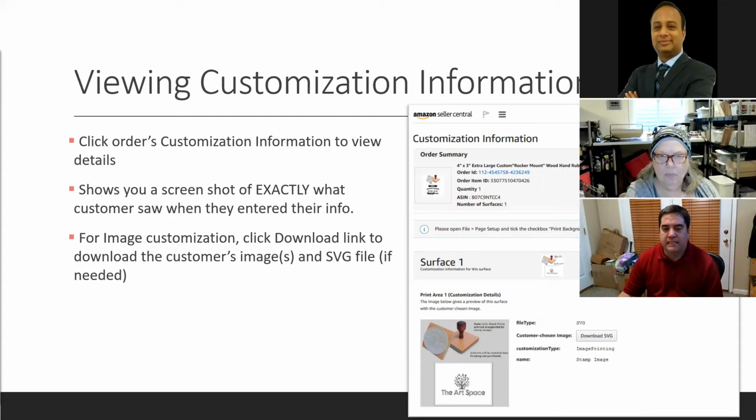And I like this because you can see exactly the preview window that the customer saw when they placed the order. So this is really helpful in cases of a customer making a typo. You can actually show them the image of the order they placed with the wording that they used. So if there was a typo, they can see it was their error, and you can avoid a refund in those situations.